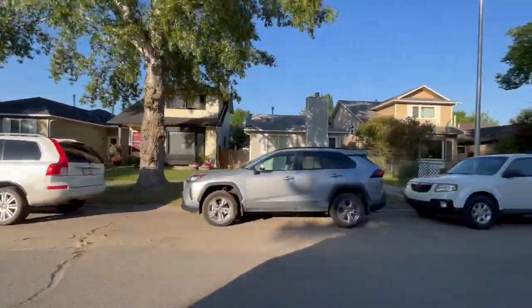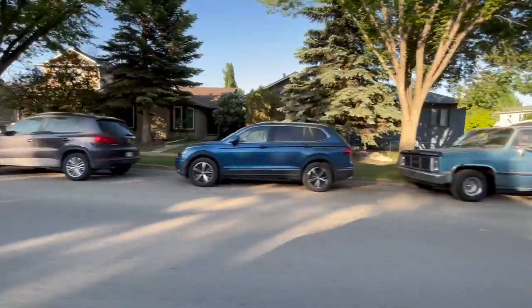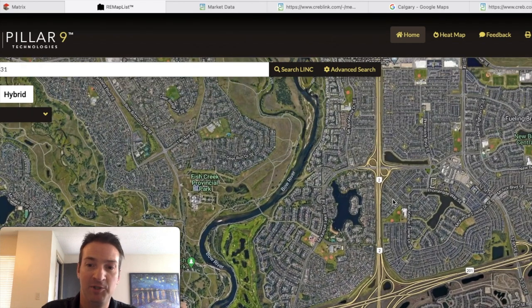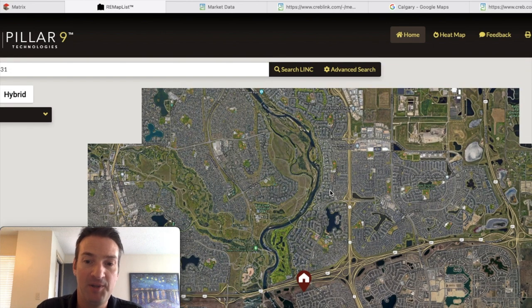Other than that, not too much to talk about that we haven't covered already. It's got excellent access to some golf over here, and you can connect to the Ring Road right here. So good access roads to the Ring Road and to Deerfoot Trail over here. So I put a star beside this one as well. It is a bit older now, more mature, but it's one of the more desirable parts of Southeast Calgary.